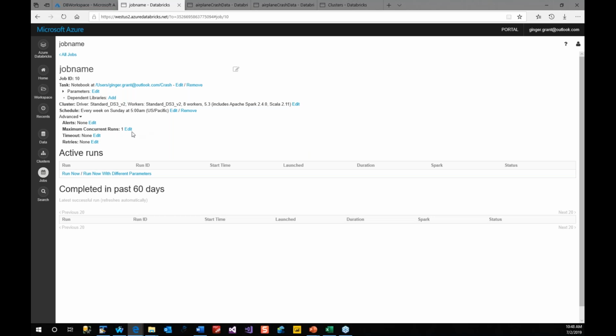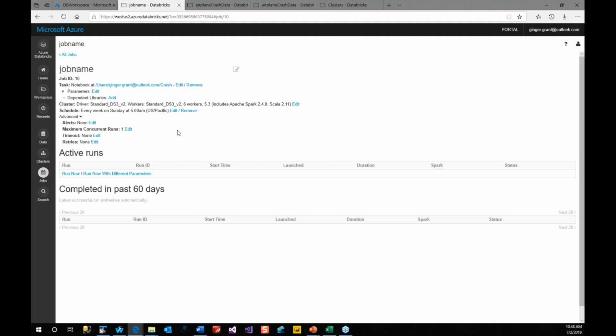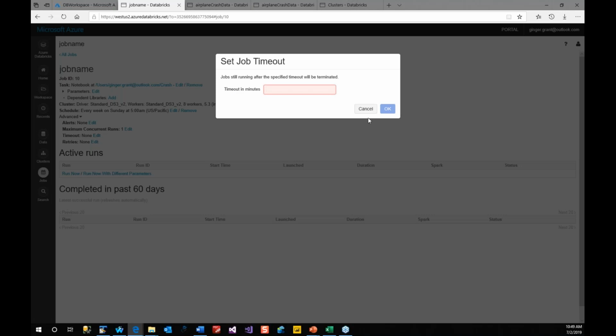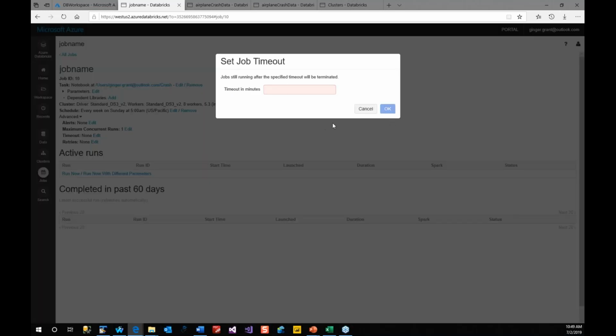You have concurrent runs. You can run this multiple times, so you can run the same job at the same time should you wish to do so, which you might do if you were running it with different parameters. Timeouts: if you want to kill the job after it has been running for too long a period, you have the ability to do that. Again, this is another great feature which will allow you to control your Azure costs, kind of a nice feature.